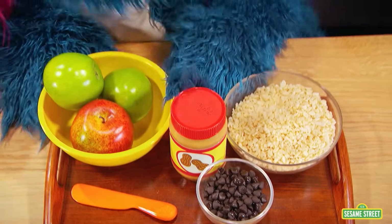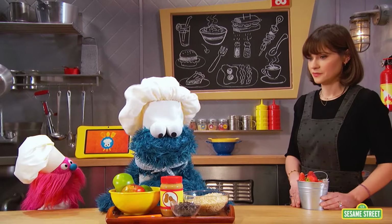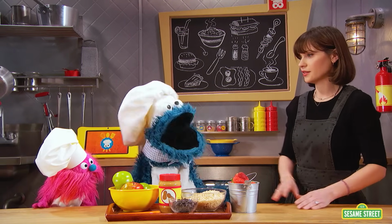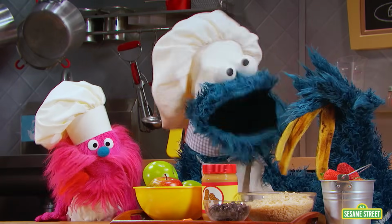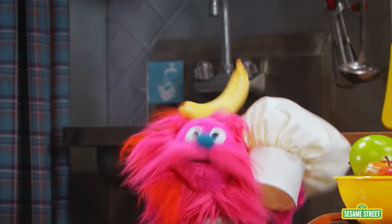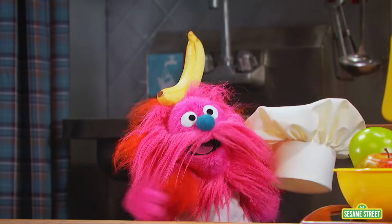Okay, we got apples, and we got peanut butter, and we got chocolate chippies, and puffed rice. And here are the strawberries. Oh, terrific. But where's the banana? Yeah, about that. Me got hungry and had a little snacky. Me ate this banana. Cookie, how are we gonna make the silly monster faces now? Oh, not to worry. I always have a spare banana. It's my favorite healthy snack, too.